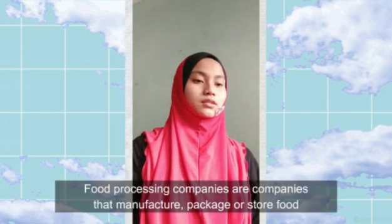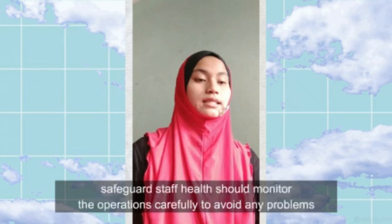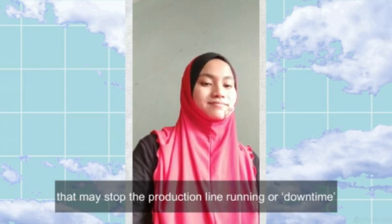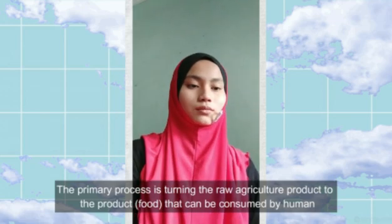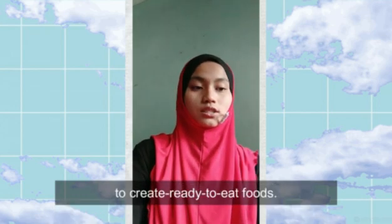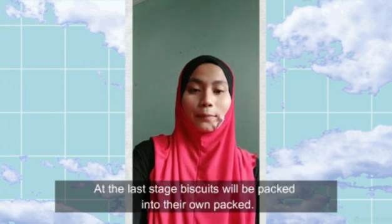Food processing. Food processing companies are companies that manufacture, package, or store food for human consumption. They maintain consistent product quality, safeguard staff health, and also monitor the operation carefully to avoid any problems that may stop the production line or cause downtime. There are 3 stages in food processing. The primary process is turning raw agricultural products into products that can be consumed by humans. The secondary stage is where ingredients produced from the primary food processing stage are used to create ready-to-eat foods. At the last stage, biscuits will be packed into their own packs.